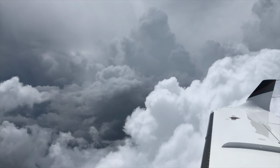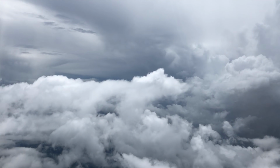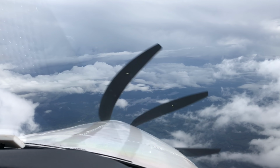So this is later on the return trip home from Sedona, and we had to work our way through some rain and a little bit of small thunderstorms that thankfully moved out of our path as we got close to Austin Executive.